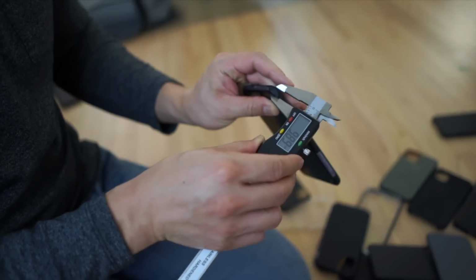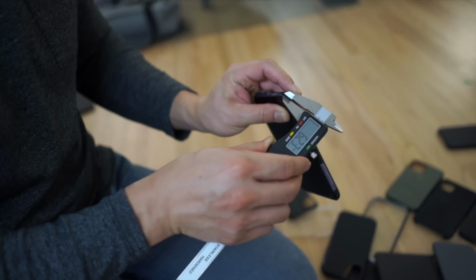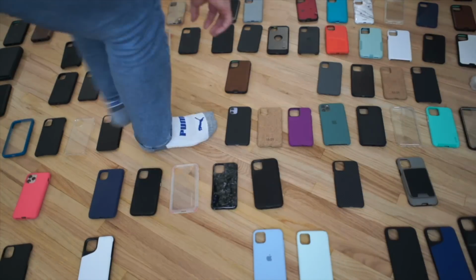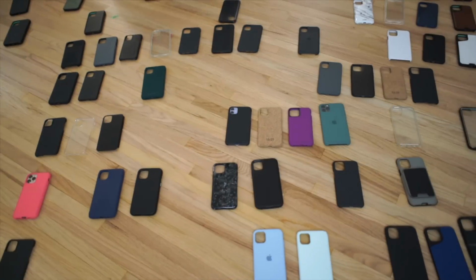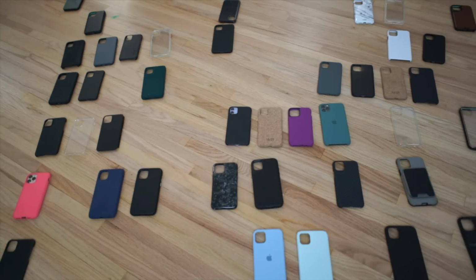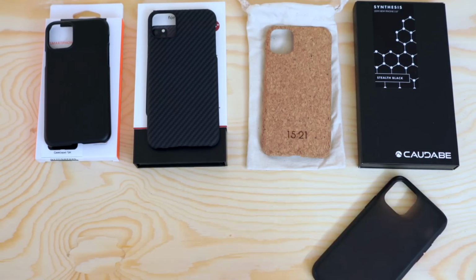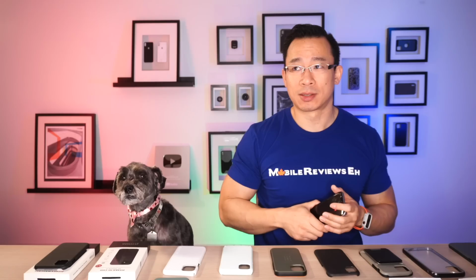Now, to get to all the products in the video, I went through my scoring system and filtered out every case that added more than 2.5 millimeters in terms of thickness to your iPhone. Now, surprisingly, I still had a large number of cases, so here's my top 5 recommended minimalist cases in no particular order. Spigen Thin Fit 360, the Pitaka Mad case, the 1521 Core case, the Caudabe Synthesis, and number 5 goes to the Peel cases.